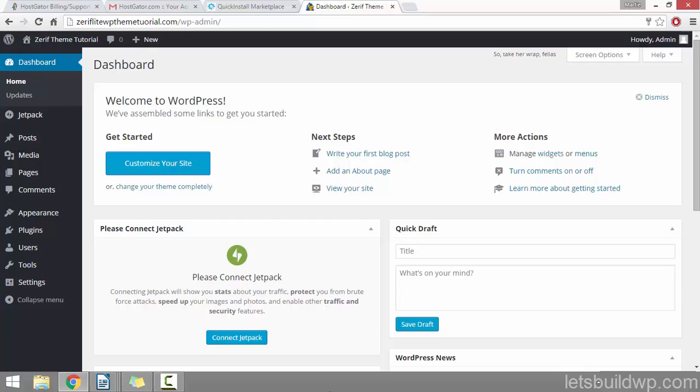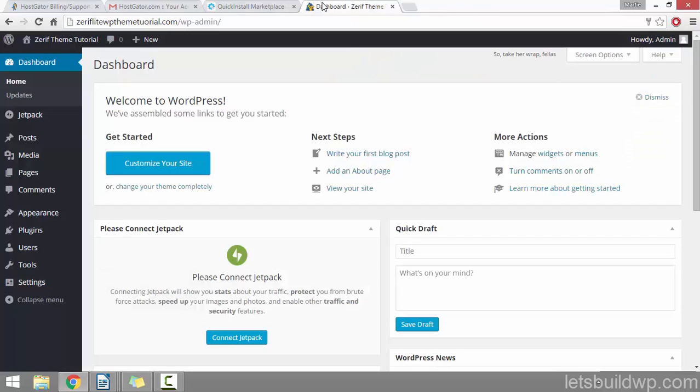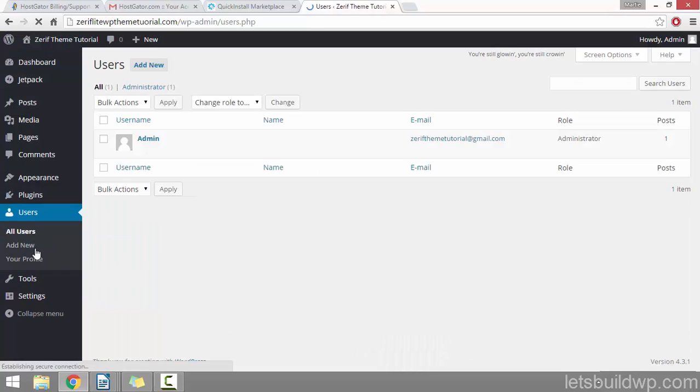The WordPress dashboard is where we'll add any content or make any changes to our website. The first thing I like to do after logging into WordPress for the first time is change my password. It's very unlikely that I'm going to remember the random one they've given me. So to change your password, on the left hand side you just want to click where it says users. Then hover your mouse over where it says your username and click edit.